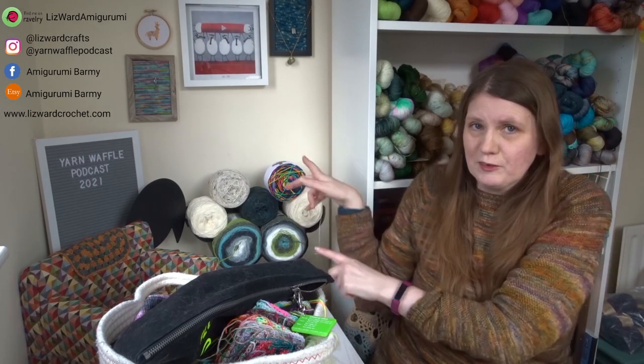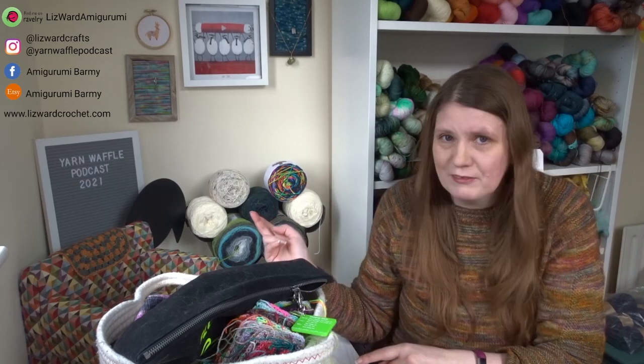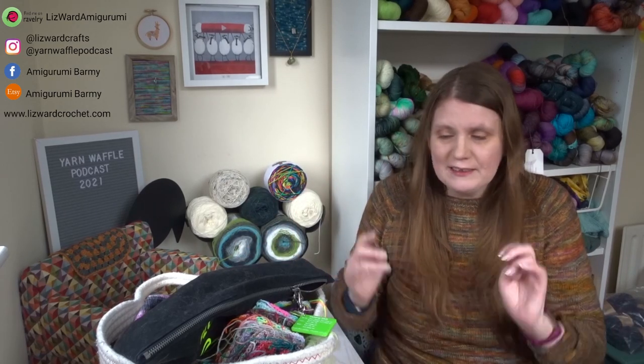You may also notice we've got a little bit of a different layout today. I've had a bit of a change around in here. So my stash is now behind me, and I also have the yarn cake sheep that I got for Christmas from my mum, which is lovely. So yeah, it's just a bit of a different layout to try and get things working in here. I like it. I hope you like it.